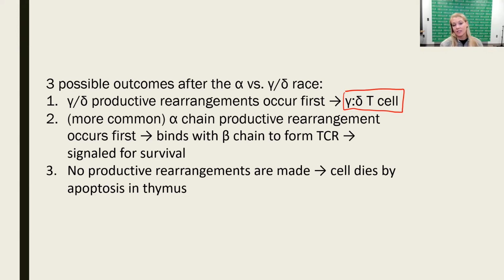The beta chain goes away, the CD4 and CD8 go away, and the cell just ends up becoming a gamma delta T cell. But that's not very common because, again, there's two chains that have to rearrange versus just the one alpha. So more common, the alpha chain is going to be able to rearrange and make a productive rearrangement first, join with the beta chain and form an alpha beta T cell. So this is going to be more common, and that's why the alpha beta T cell is our default T cell, because there's just many more of them. And third, of course, the option could be where alpha is not able to produce a productive rearrangement, neither are gamma delta, and so then the cell dies by apoptosis in the thymus.